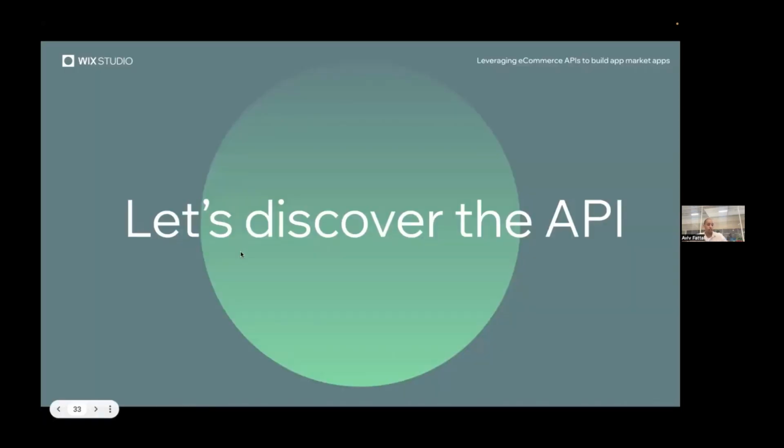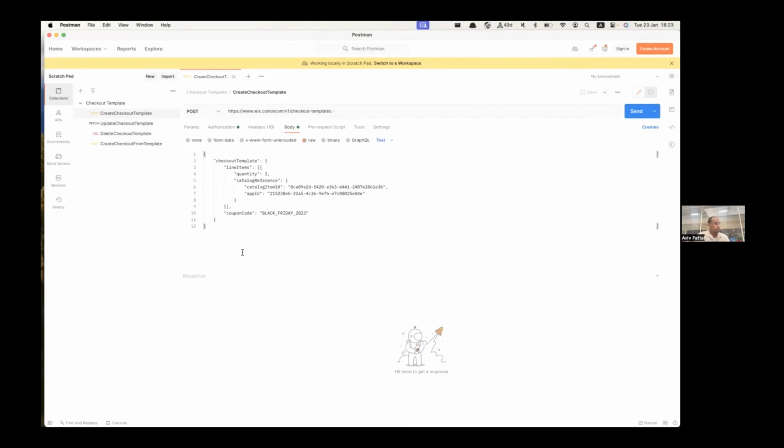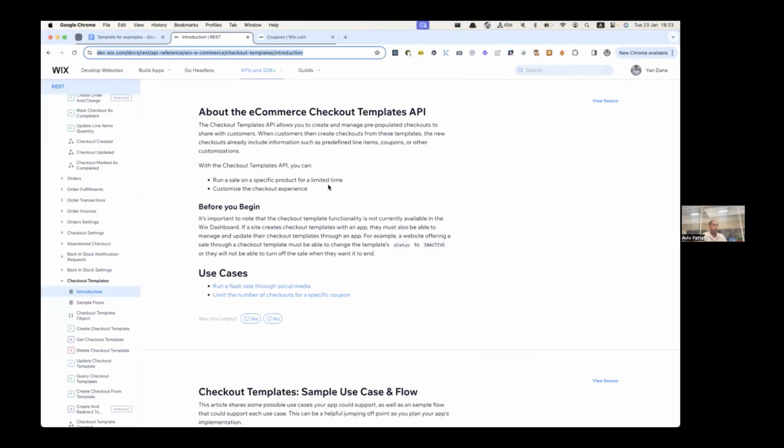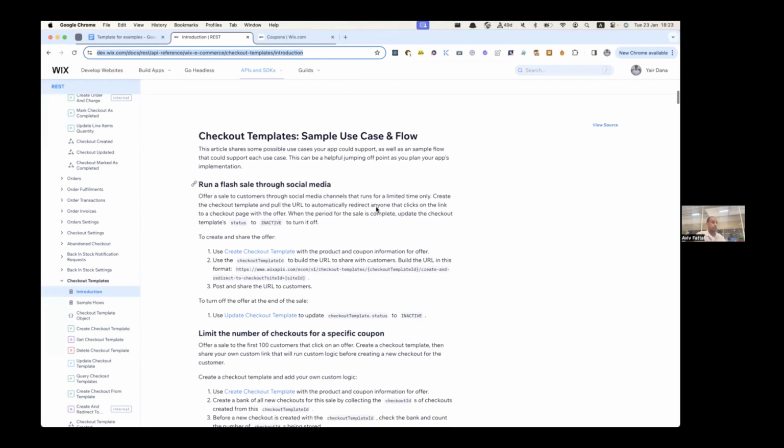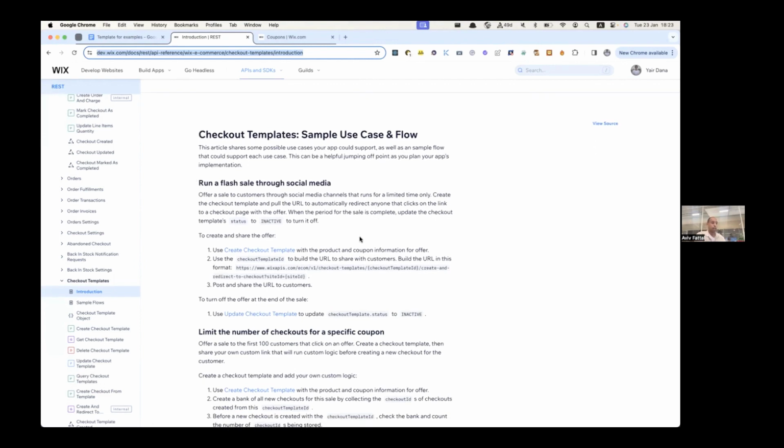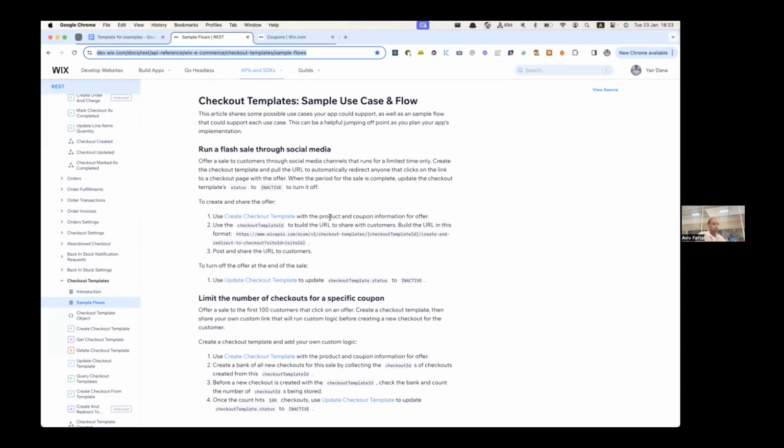And now let's discover the checkout template API and see how we can easily generate a URL for this specific use case. So as you can see, here is the checkout template documentation, and we will follow the 3 steps in order to generate a URL for pre-populated checkout. So the first step we should do is to create a checkout template with both the product and the coupon code.